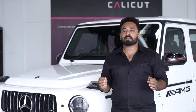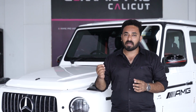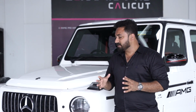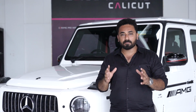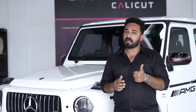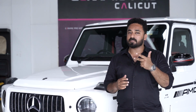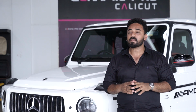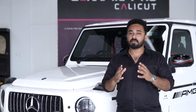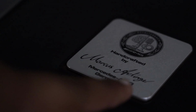It has actually grown in size: the length, width, and even the wheelbase have grown, but the height has been reduced a little, by a millimeter. Otherwise, it remained exactly the same. The shape has been retained, but actually only 3 things have been retained. One is the door handle, another is the door hinges, and the third is the grab handle inside the car. Everything else has been built from scratch, exactly meeting the real G-Wagon.